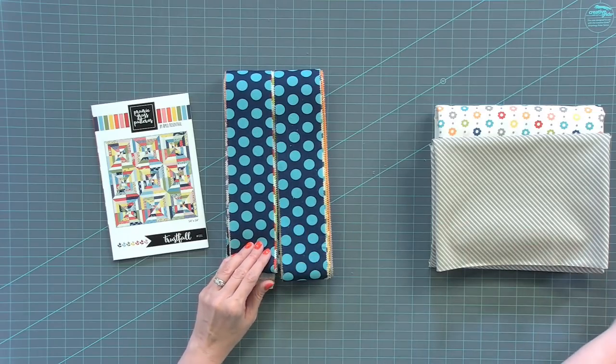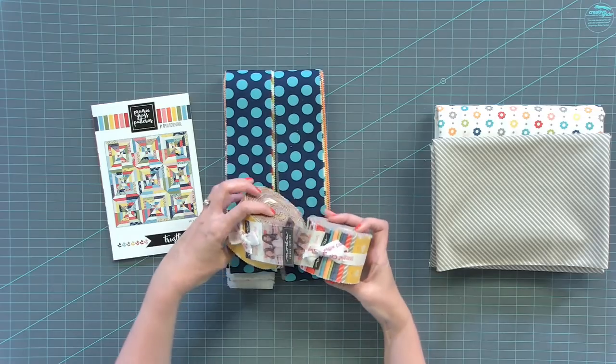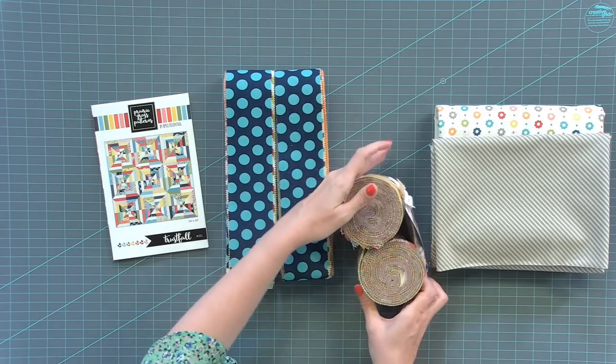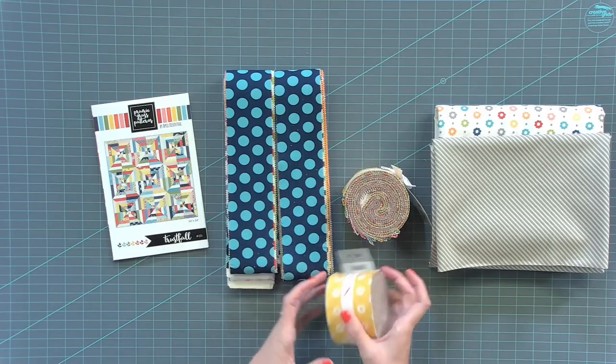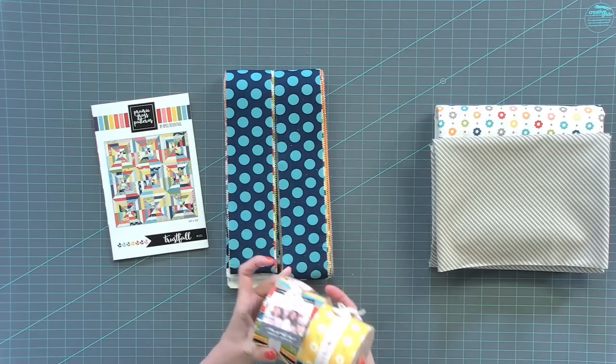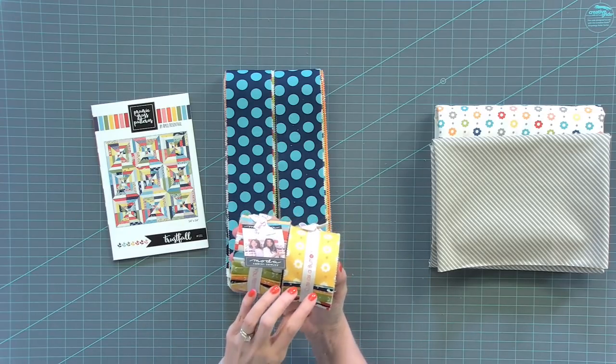And so we have these little junior jelly rolls. They're called Easy Street Simply Delightful Junior Jelly Rolls. So this is only part of the collection. It's 20 of the SKUs from the collection, not 40. So basically, I'm going to use these two.